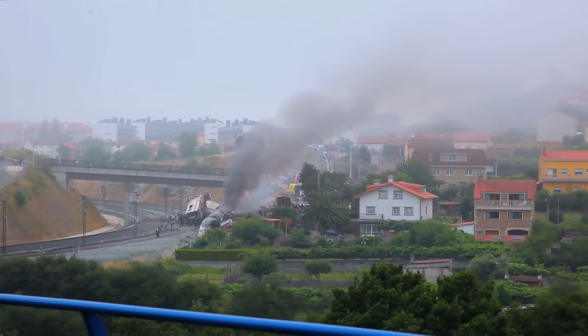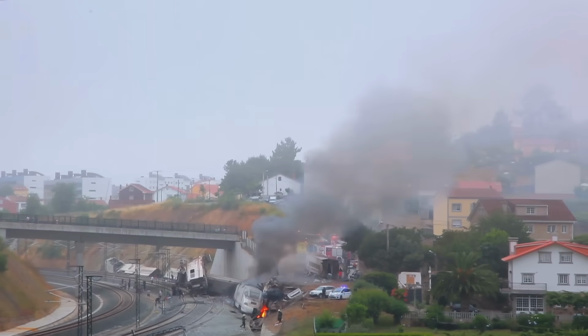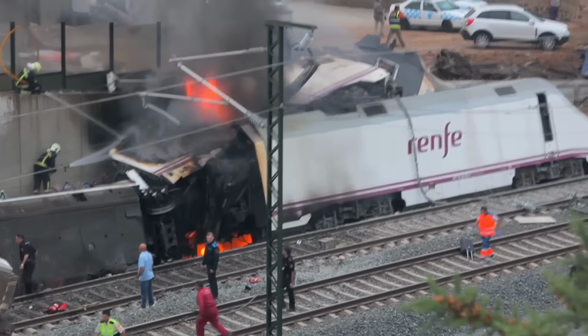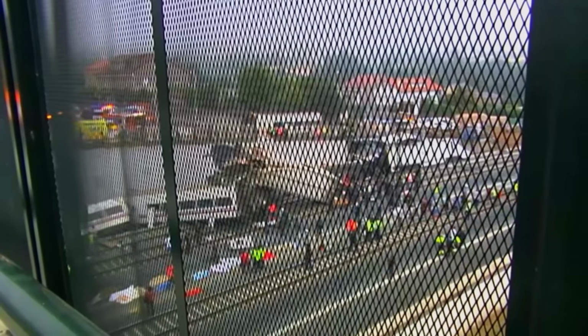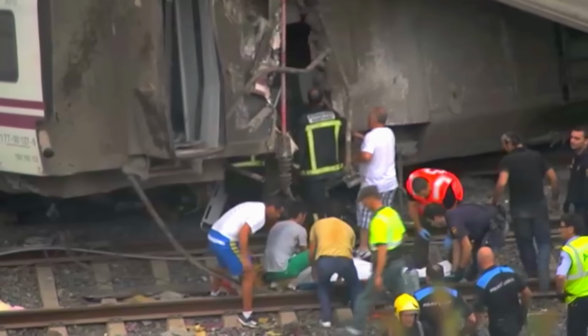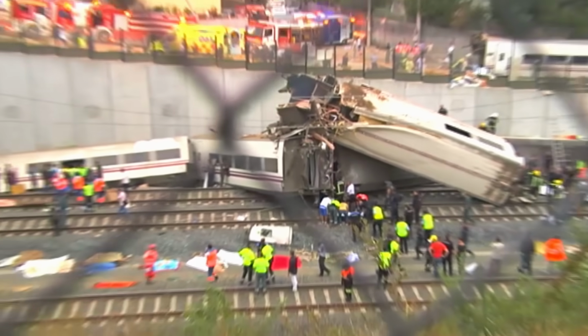The train is now scattered across hundreds of feet of track. A diesel generator car is on fire. Rescue won't be easy. Bystanders and emergency services begin a desperate race against the clock to rescue survivors trapped in the crushed wreckage. What causes this state-of-the-art train to crash with such heavy loss of life?